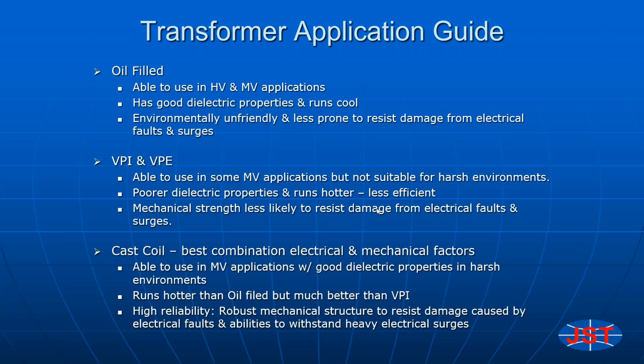transformer that's being used. Oil-filled transformers basically have good dielectric properties and they run cool. So if your application requires a high dielectric strength, high BIL levels, you can use the oil filled. It also runs cooler than any type of dry type. Again, that should be intuitive because you're using liquid as the cooling medium.